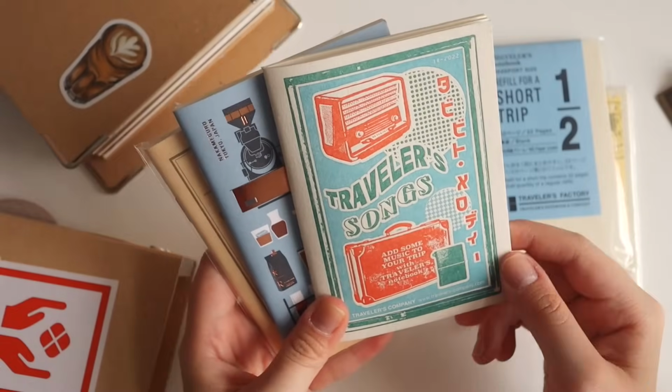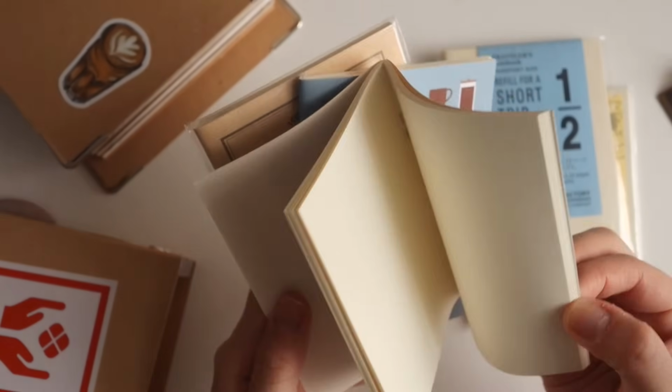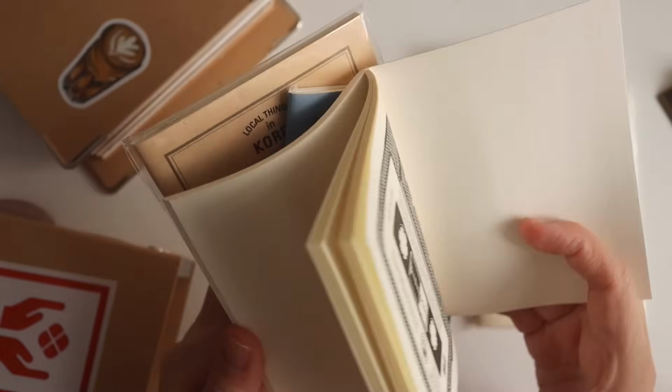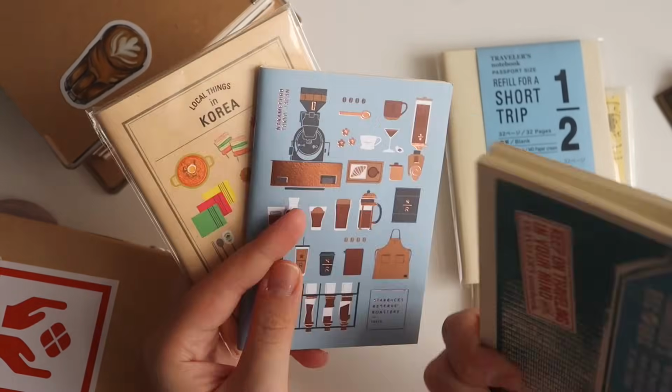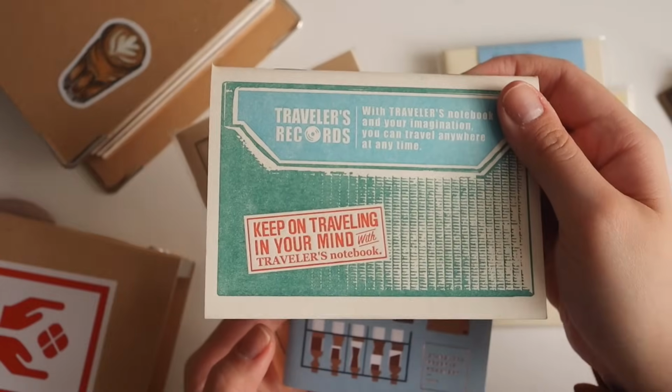This is Traveler's Records insert. I do want to save this for not a trip, actually, like for music. I am a huge music fan, so I thought I'd use that for a future music log or something. But yeah, the design is really nice. It's letterpressed and the textures are just divine.